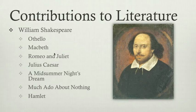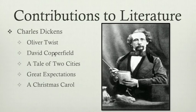Well, contributions to literature, we want to talk about several different authors, and not to diminish anything William Shakespeare has done, but most people know Shakespeare. Most of you have likely read at least Romeo and Juliet, perhaps Macbeth or Julius Caesar. Hamlet's very, very famous. Some say Hamlet's the greatest play ever written. So William Shakespeare provides the world with so many great stories, characters, and plots that are still read and studied and deciphered all over the world today. So, huge contribution to literature.